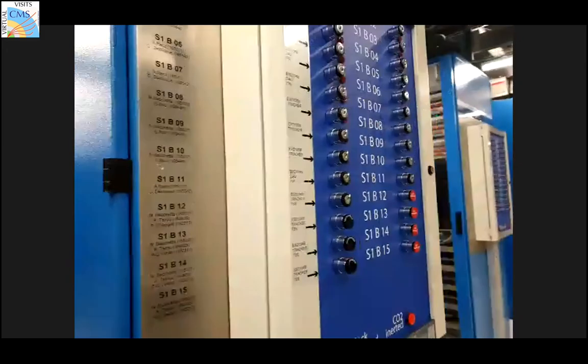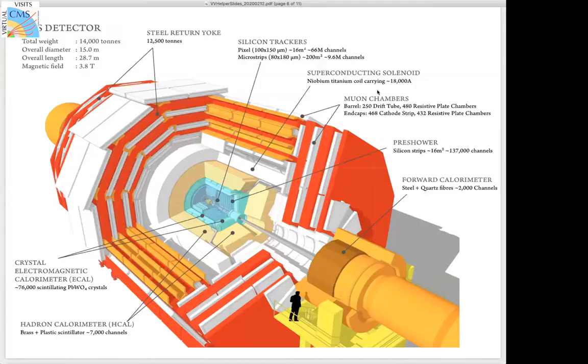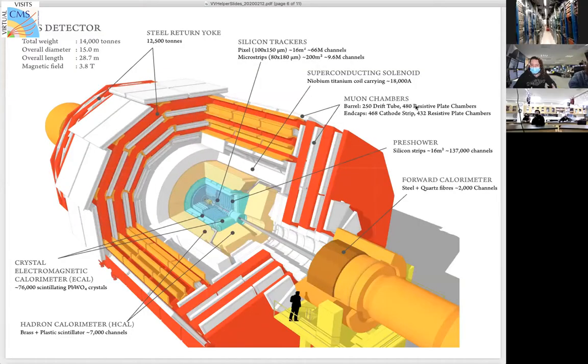Okay, so I wanted to very quickly show you guys what the detector looks like. We have a cartoon here, or just a figure. And I would just say that our detector is a bit, we usually describe it as a cylindrical onion. So it has many layers inside of layers.